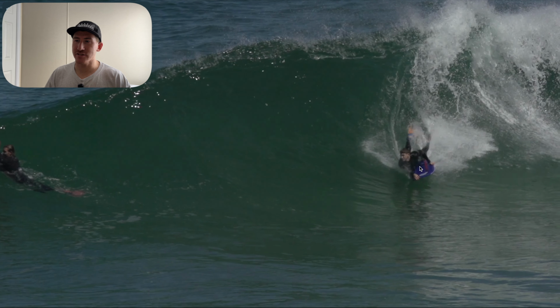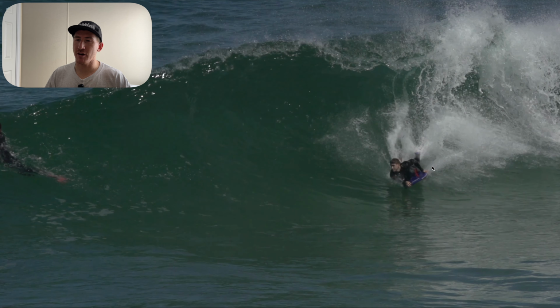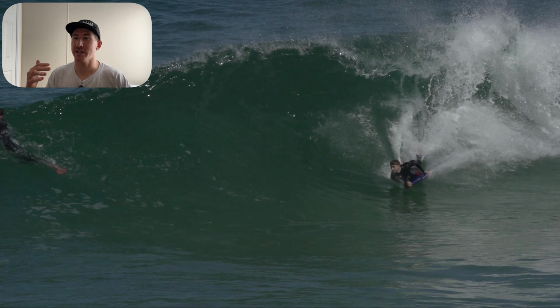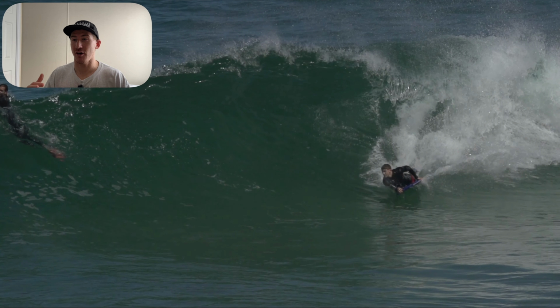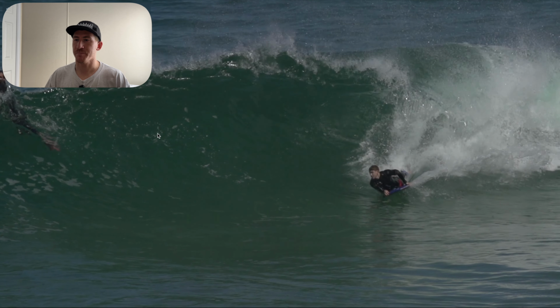And as we get into this here, I start to get on the rail, good spray coming off the rail here. And my eyes now locked on the section further down the wave. This is really important and probably the most important thing when we dive into different moves and also different riders. A lot of us are focused on that end section so that we can get the timing right from the bottom turn all the way up into the lip.